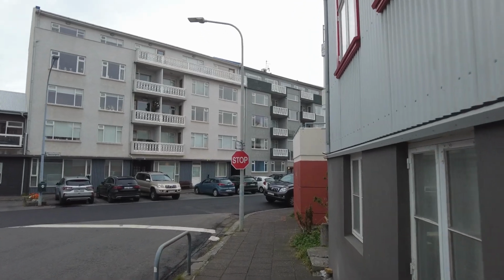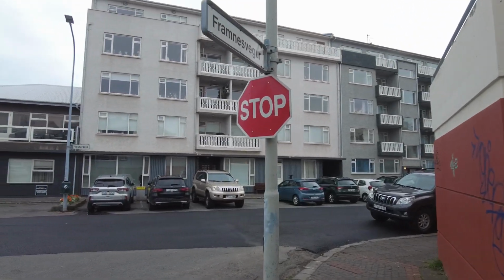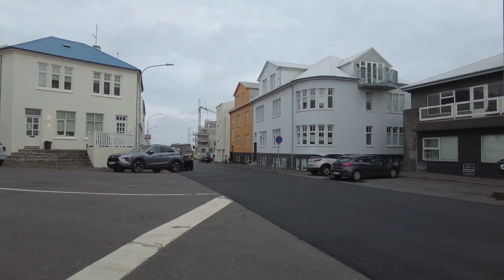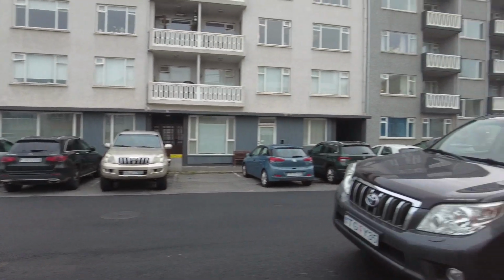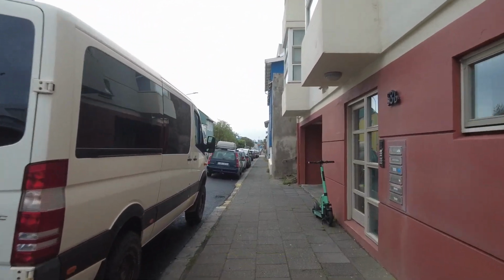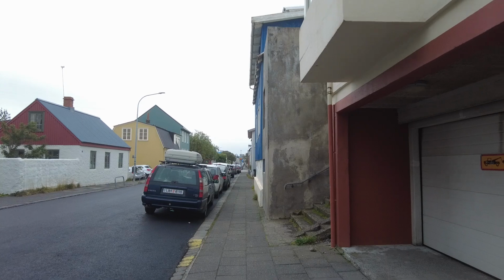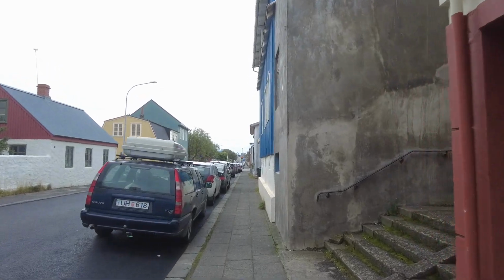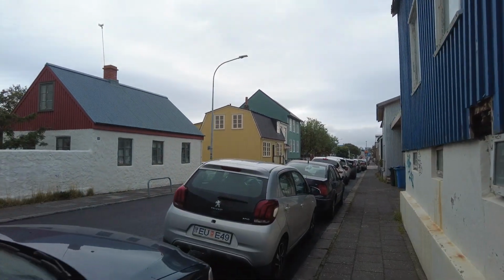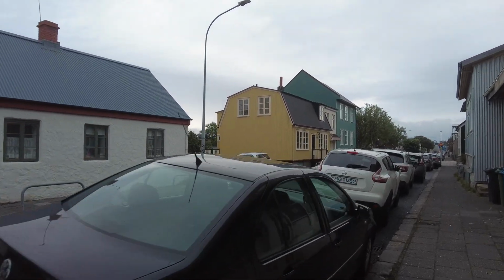We are approaching now Vesturbær. I mean, technically speaking, it's not straight, so I really make a slight turn to the right, but I call it straight because that's the end of the other street. That's what I mean, that you go straight, you go to downtown. You have to go straight and then slide right here on this street.